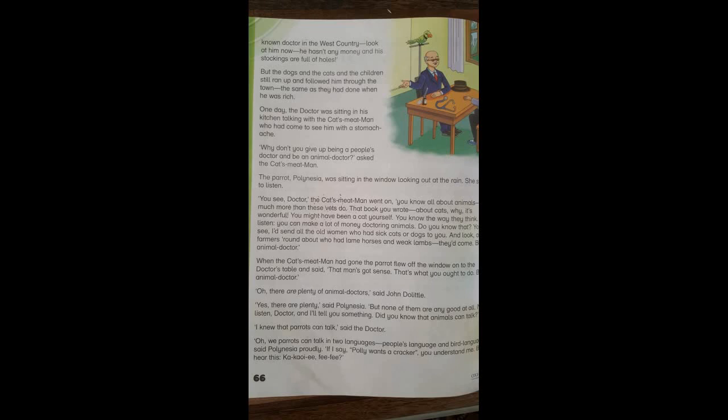When the cat's meat man had gone, the parrot flew off the window onto the doctor's table and said, "That man's got sense. That's what you ought to do. Be an animal doctor." "Oh, there are plenty of animal doctors," said John Dolittle. "Yes, there are plenty," said Polynesia, "but none of them are any good at all. Now listen, doctor, and I'll tell you something. Did you know that animals can talk?"